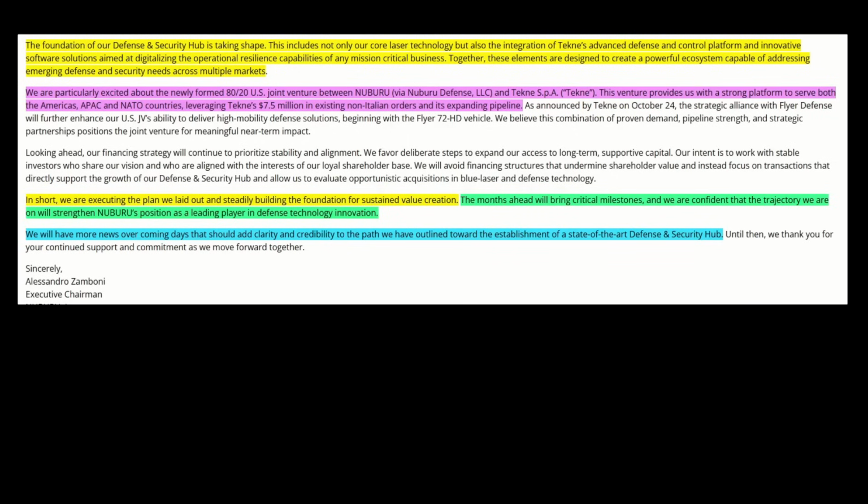The foundation of our defense and security hub is taking shape. This includes not only our core laser technology, but also the integration of Techni's advanced defense and control platform and innovative software solutions aimed at digitizing the operational resilience capabilities of any mission-critical business. Together, these elements are designed to create a powerful ecosystem capable of addressing emerging defense and security needs across multiple markets. As it says here, we are particularly excited about the newly formed joint venture between Nibiru and Techni.